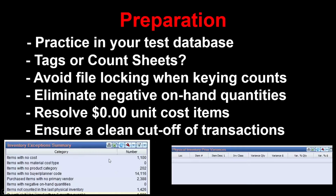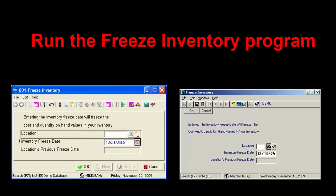So this is an example here of the Pulse Dashboard exceptions report, which would show you items with no cost, items with negative on-hand quantity. And then this is the screen for those of you who have dashboard that shows the physical inventory prior variances, where you're gonna double or triple count. Okay. So now we're gonna be going faster.